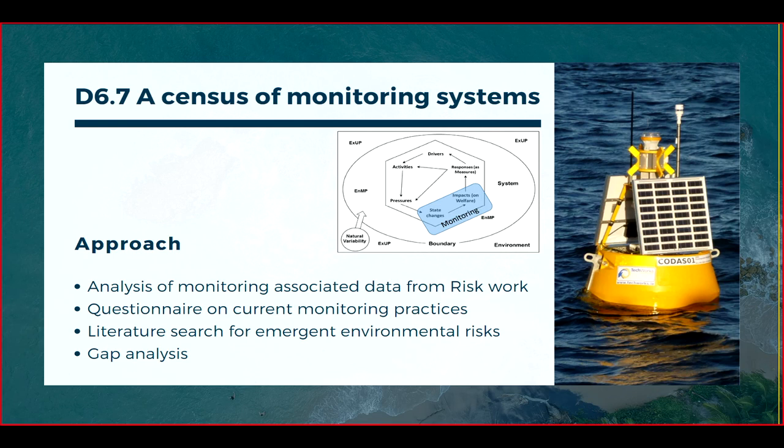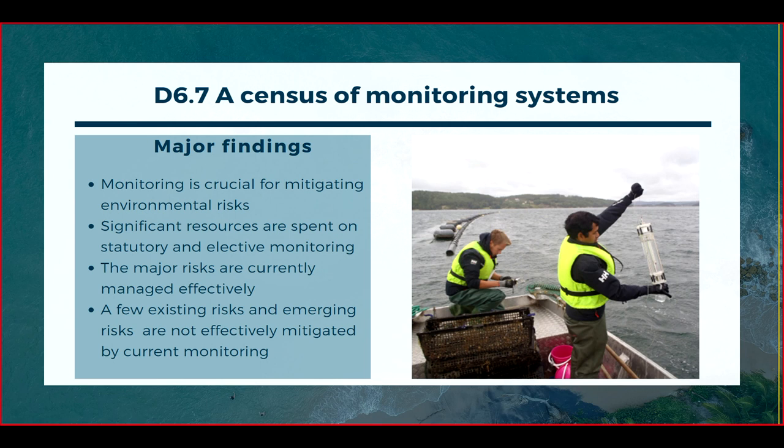The major finding from this work is that monitoring is indeed crucial for mitigating environmental risks. There are significant resources spent on statutory and elective monitoring, which means that the industry actually chooses to do more monitoring than is required because of the value that it produces to the companies.